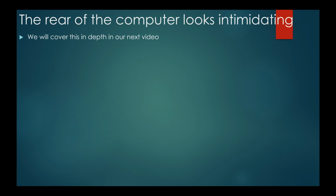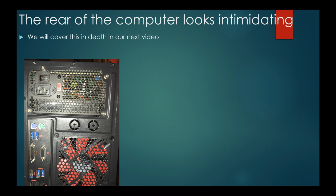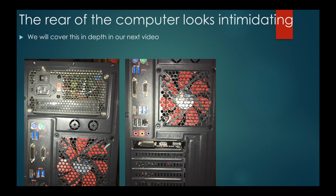Let's look at the back of the computer now. Once you look at the back of the computer, you can see many connections that may look like you're looking at the spacecraft that crash landed in Roswell, but rest assured that all of these connections are very useful. You may not use all of them at the same time, and different computers definitely do have different connections or different quantity of connections. But we will go over these in a separate video that will cover what they call the motherboard, which is basically where everything connects to.